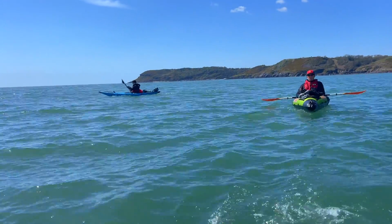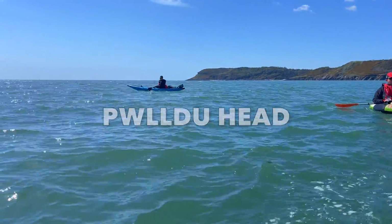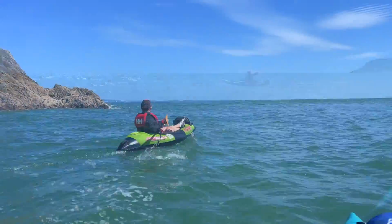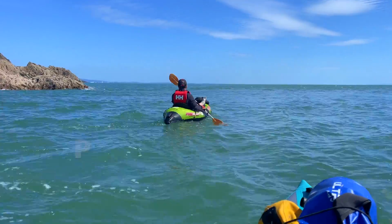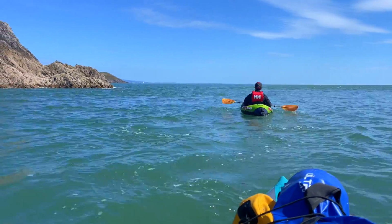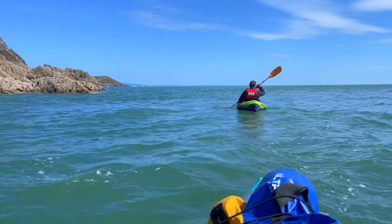Looking back to the west in the distance there you can see Pulthy Head, which apparently is the highest headland on the Gower. Di was using his trusty old Pro Aqua kayak, which is a compact inflatable kayak made from traditional construction of low pressure floor and tubular side pontoons.